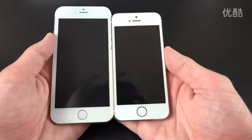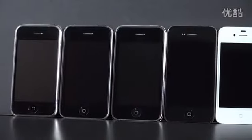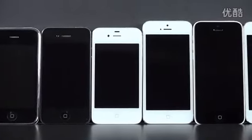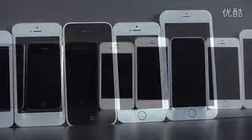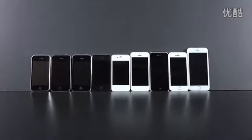Now, the biggest and most obvious change here is the larger display, which is rumored to jump from 4 inches to 4.7 inches. It's believed this larger display will have a resolution of 1704 by 960 to retain a 326 ppi pixel density. This is only the second time in the iPhone's history that the screen has increased in size, and this is by far the biggest jump yet.